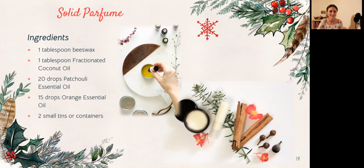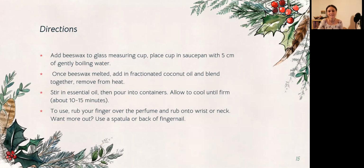So again, mixing all the solid ingredients together in a saucepan. You always want to simmer it, so you want a container that you put on top of hot water. In that way, it softens really nicely. You never want to put the oils on top of the flame. Then you remove from heat once all the ingredients are nicely together. Once it's cool, same thing, put in the essential oils, allow it to firm, and then yeah, you can use it with your fingers.